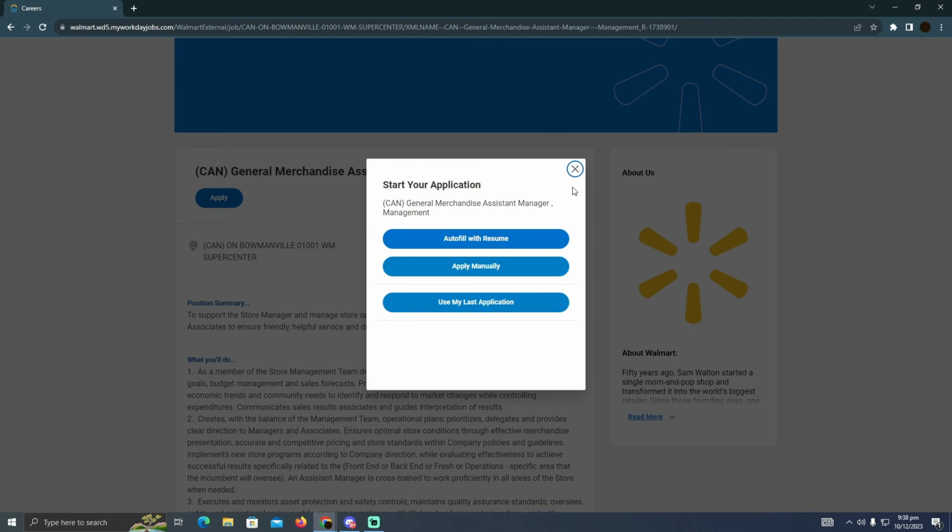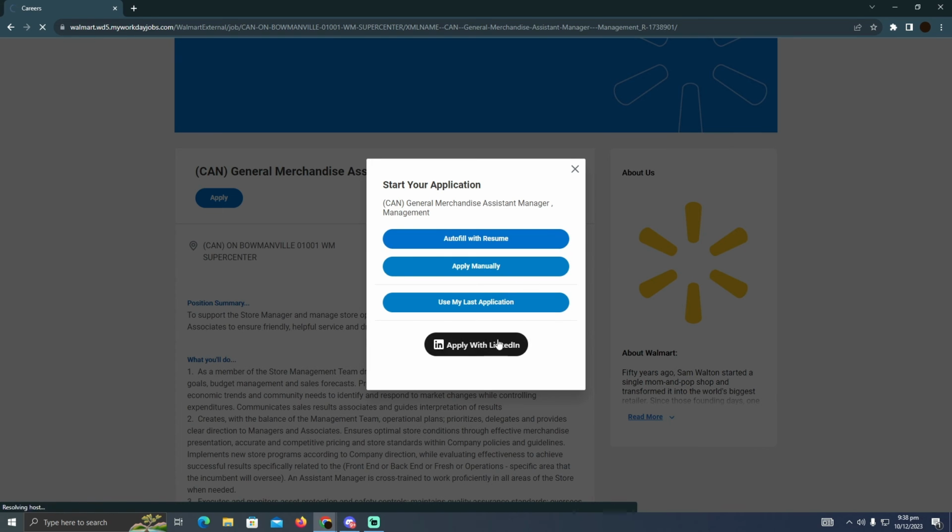After that, you have to apply manually. You can apply with LinkedIn as well. You need to add your resume, all the things according to you, and your job application should be submitted. So that's pretty much it. That's how you guys can do it.